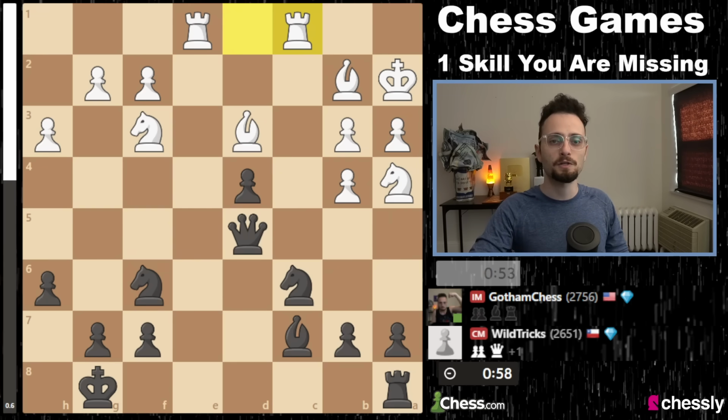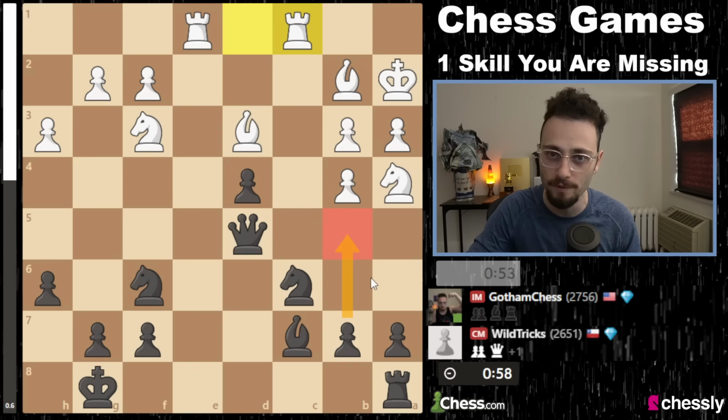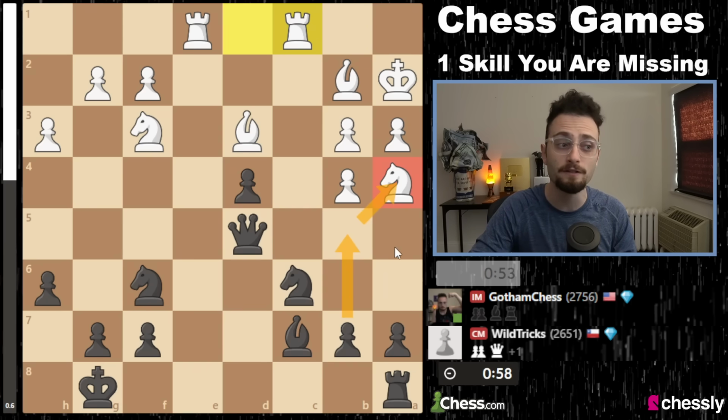So let me ask you a question. In this position, is the move b5 a good move? And I'll tell you the idea of the move b5. The idea of the move b5 is that the knight is under attack, right? So b5, where's the knight's only safe square? Knight here. And then a5. We're going to go b5, a5.